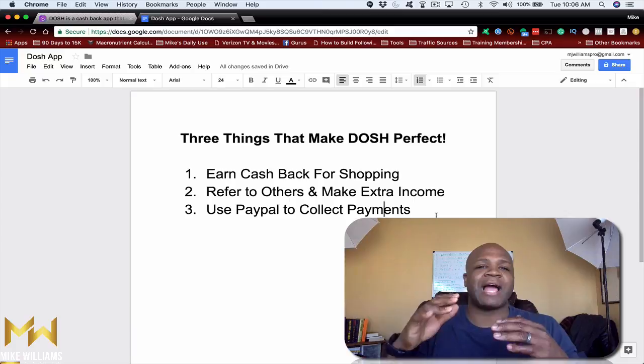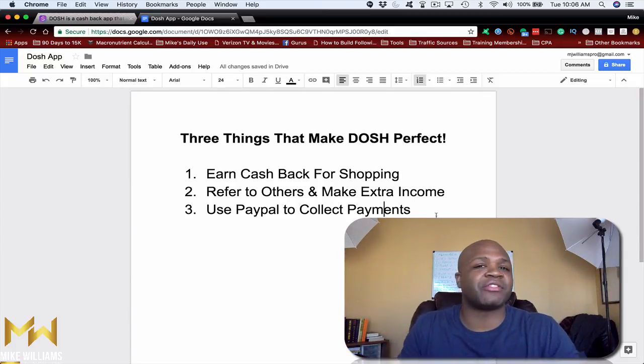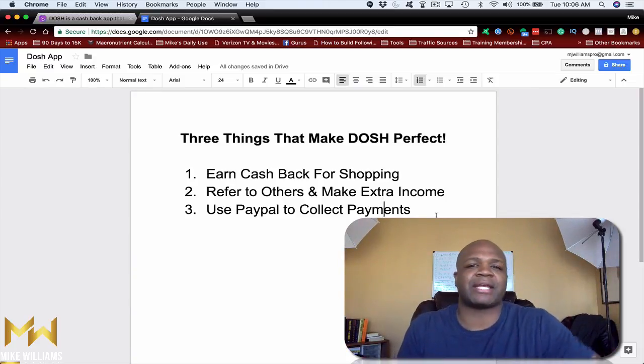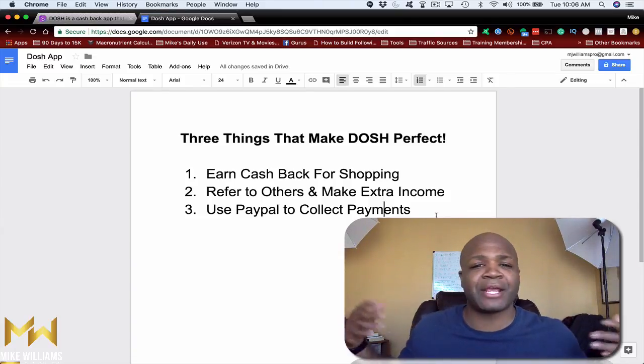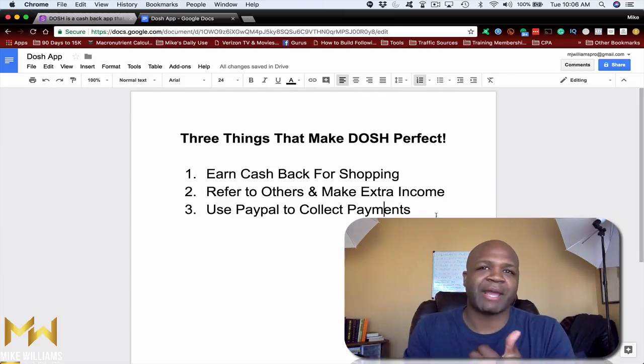Once you have over $15 accumulated in your Dosh app, you can then transfer that over to your PayPal account. And you can do whatever you please with it, transfer to your bank account, or use your PayPal debit card to spend it. I don't care. It's totally up to you. But those 3 things right there are super important when it comes to the Dosh app. Earn cash back for shopping. Refer to others and make extra income. Use PayPal to collect payments.